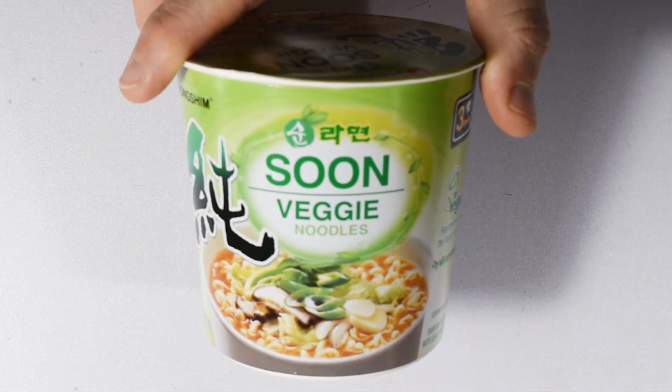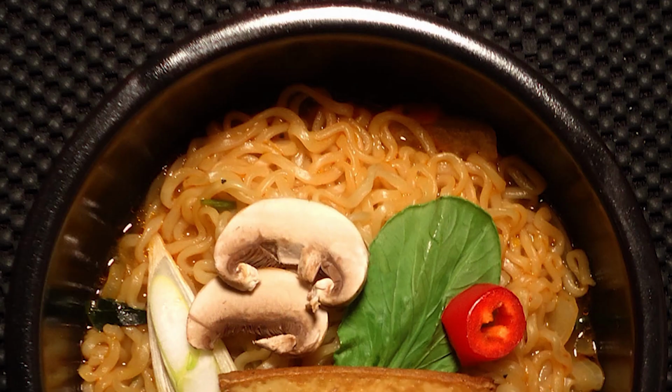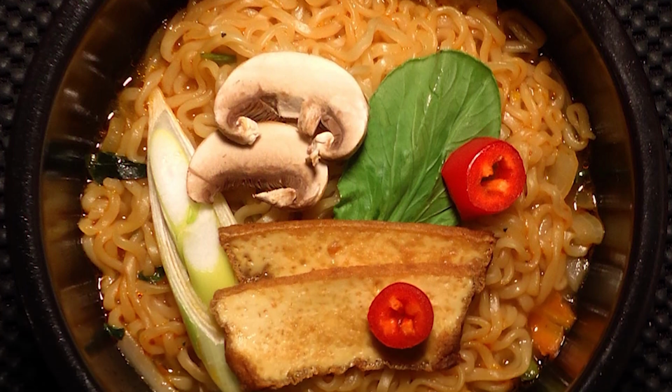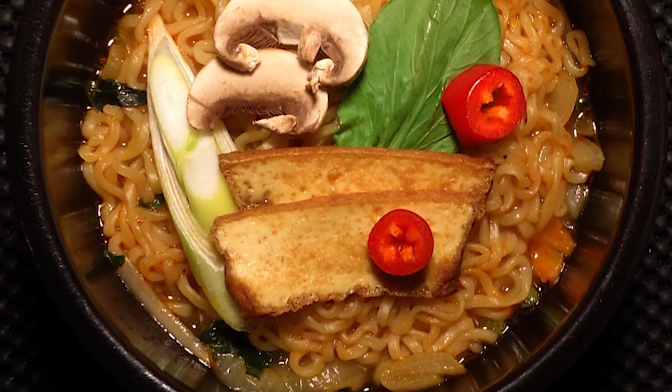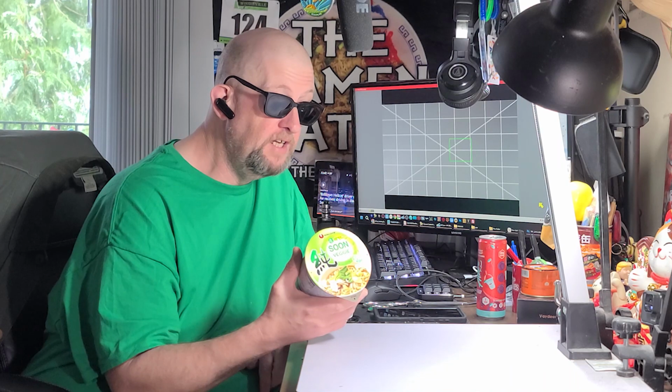Cool. Definitely had this. This is Nongshim's Sun veggie noodle, and this is like a version of Shin, but it's cleaner and it's a little brighter, and I definitely prefer this over Shin Ramyun by quite a bit. It's really good stuff. So yeah, you should check it out if you haven't had it before.